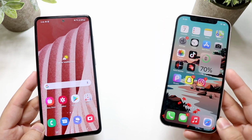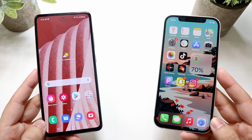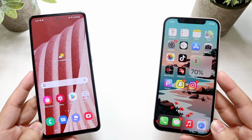If you're somebody who likes software and you like longevity and you want to get a phone today and not have to worry about it for many years, the iPhone 12 is definitely the phone I'd probably recommend. That covers one of the bigger differences between these two phones. Now let's do a speed comparison between these two devices.